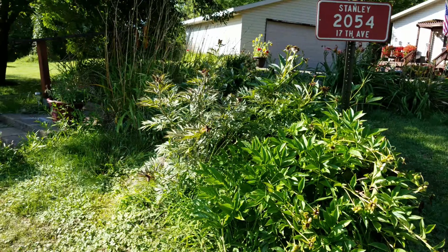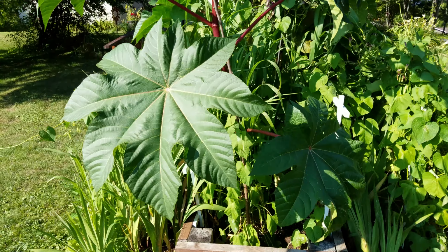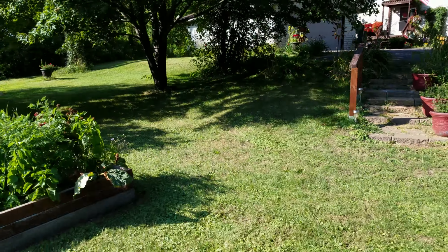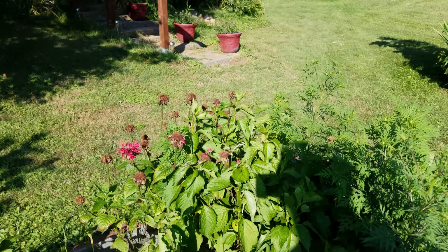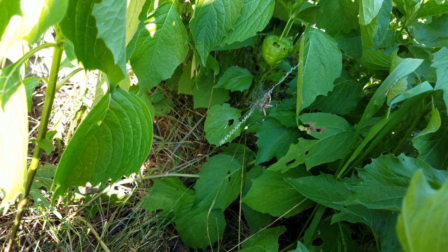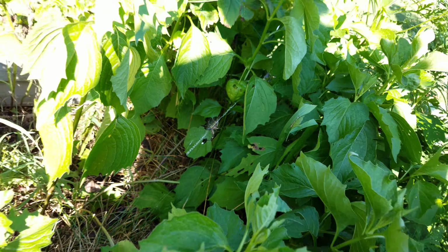I don't even know what to say about it. Two castor beans. They're gigundo. Lots of purple morning glories. And a lot of weeds. And then I have kind of a perennial bed here. Rhubarb, which looks a little rough. Down in there, there's some blueberries, bee balm, and a really big spider right there. See if you can see him hanging on a zipper line there. Yeah, he probably doesn't appreciate me, does he?